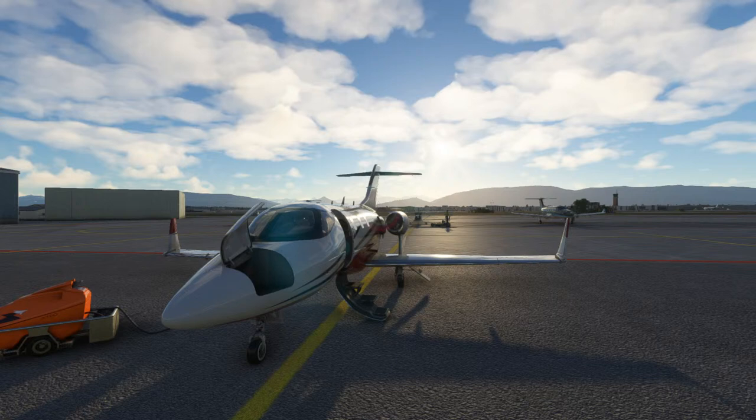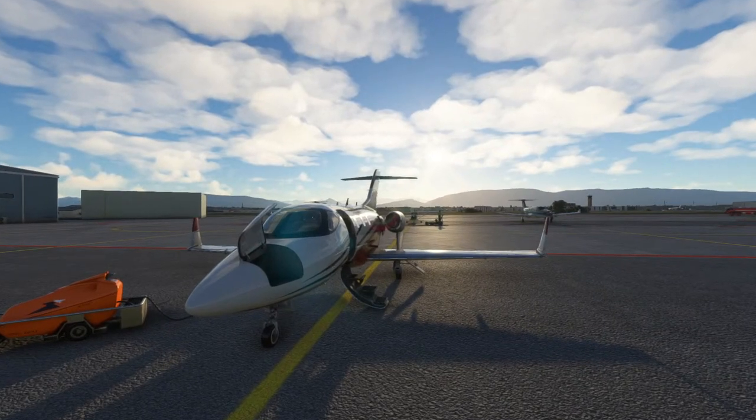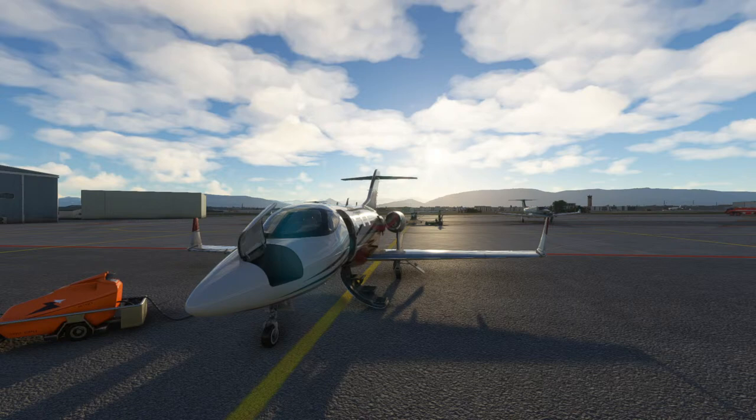Today, something a bit different, as you see, that's a Honda Jet. This one is still work in progress, and that's a completely new add-on coming soon to the Microsoft Flight Simulator 2020.